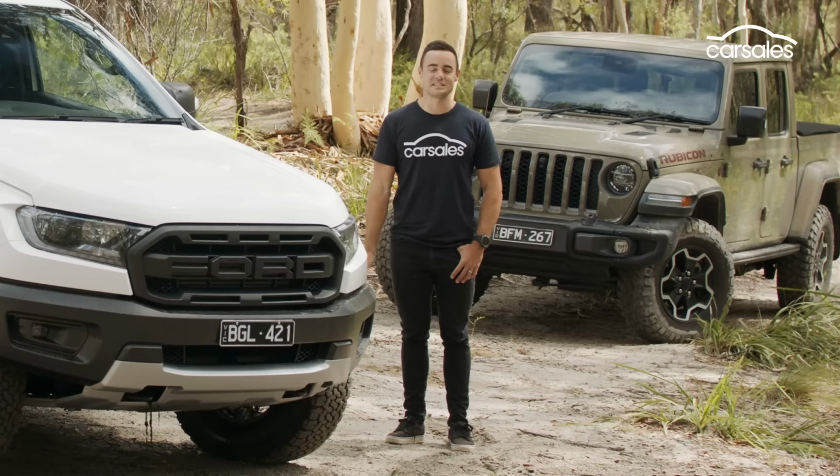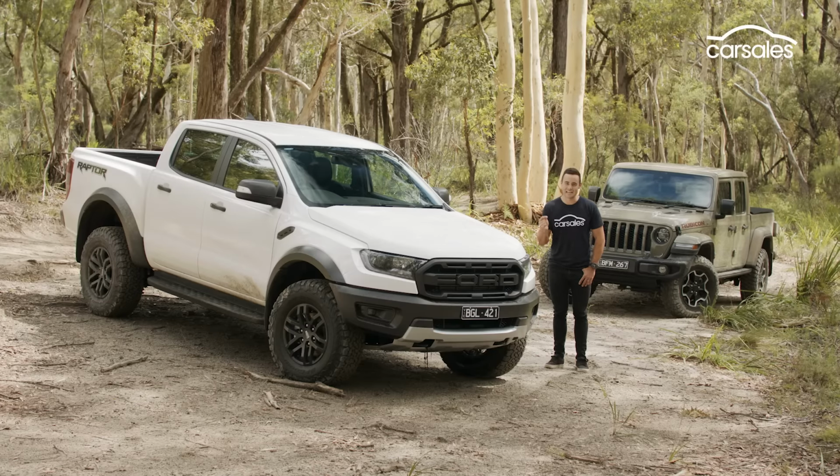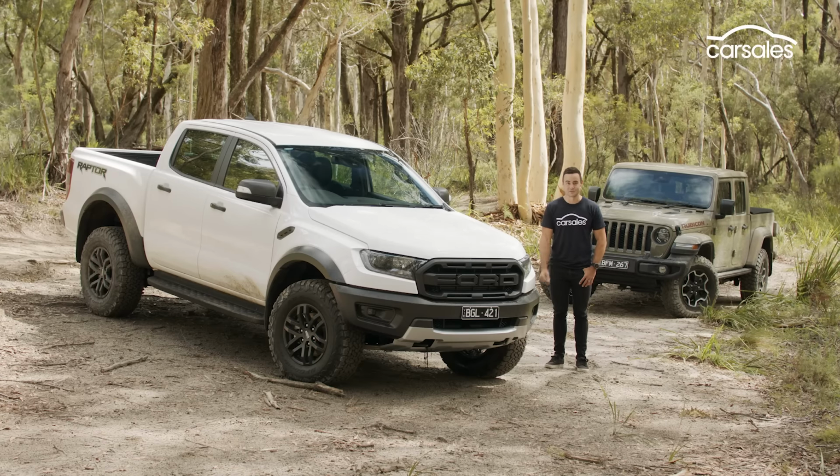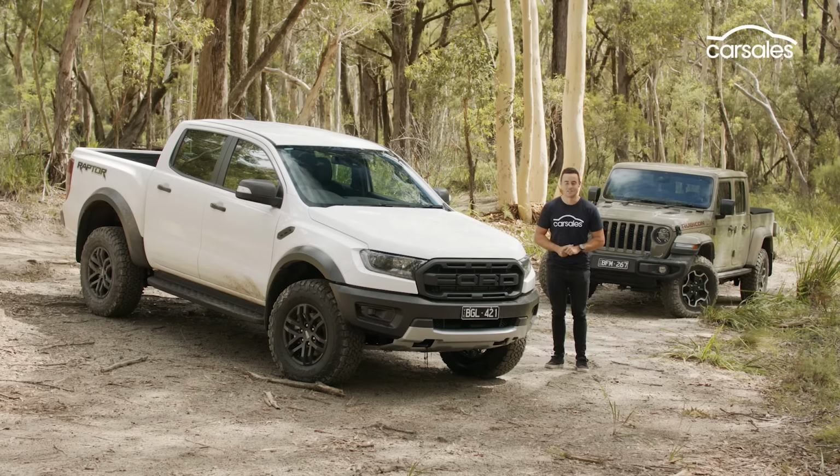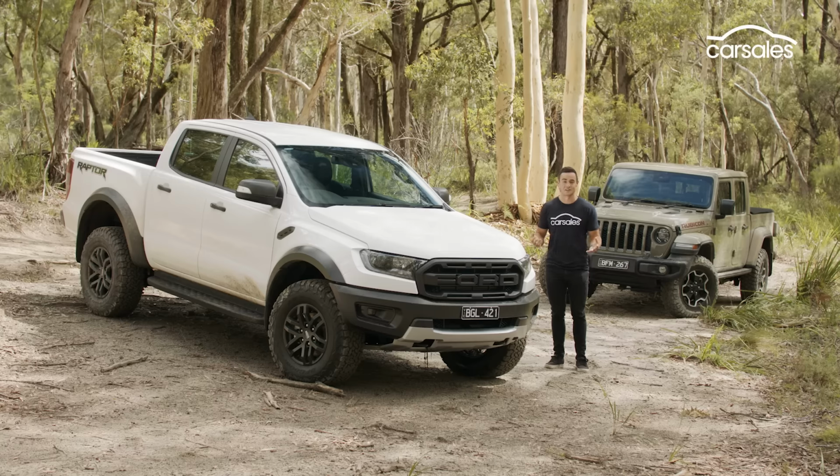have changed the very definition of the humble utility. As far as a winner goes, you could easily justify both. If your preferences tend more towards extroverted party bus, well then the Jeep Gladiator Rubicon is definitely your go. But if you want a ute that is civilised both on-road and off-road and does the daily duties just that little bit better, then the Ford Ranger Raptor has to be the winner.